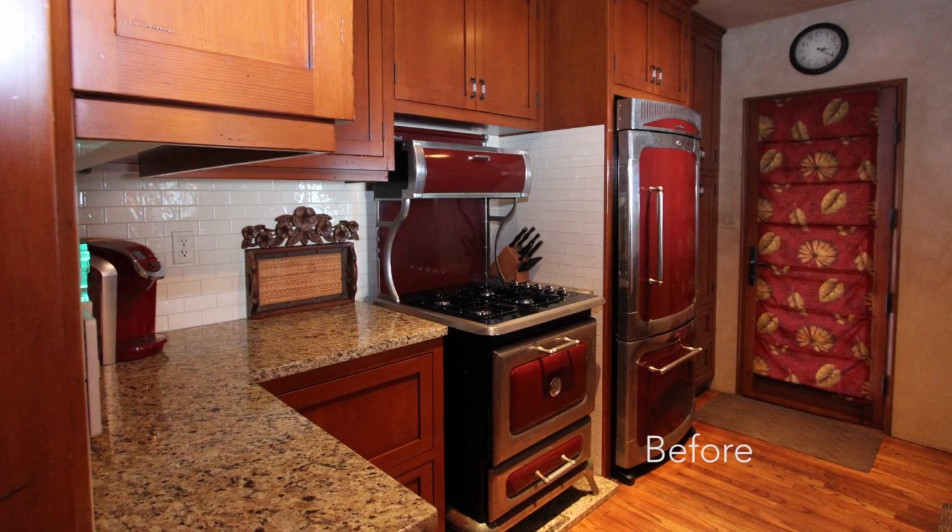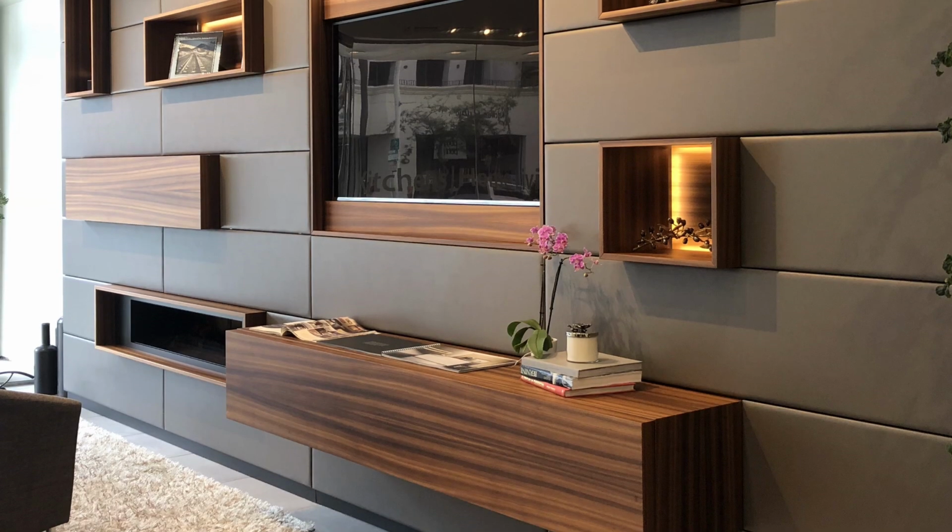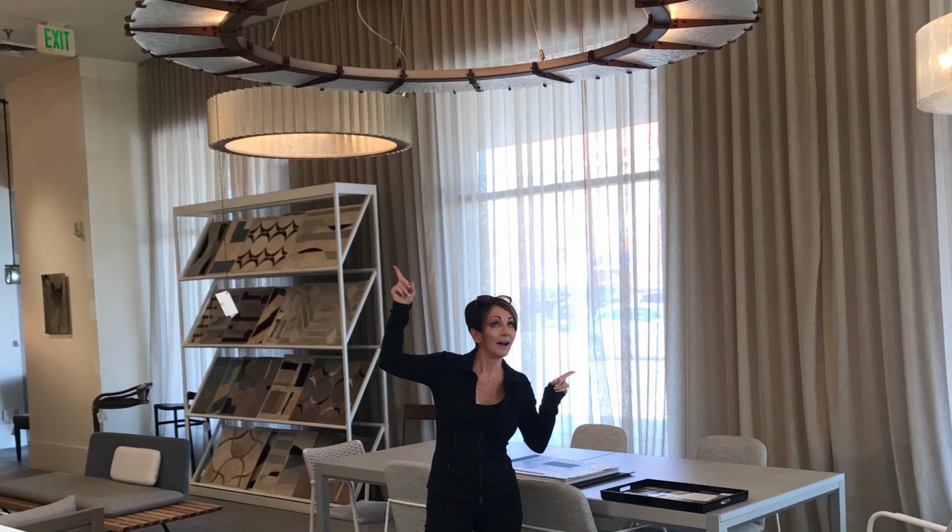After you've assessed, the next step would be to go window shopping. I call this dream shopping. Not because I want you to spend one dime or buy anything. In fact, please don't. But what you do want to do is see what's out there. Maybe there's some cool appliances or some amazing faucet that you fall in love with that you just have to have, which will help kind of set the pace for the kitchen.